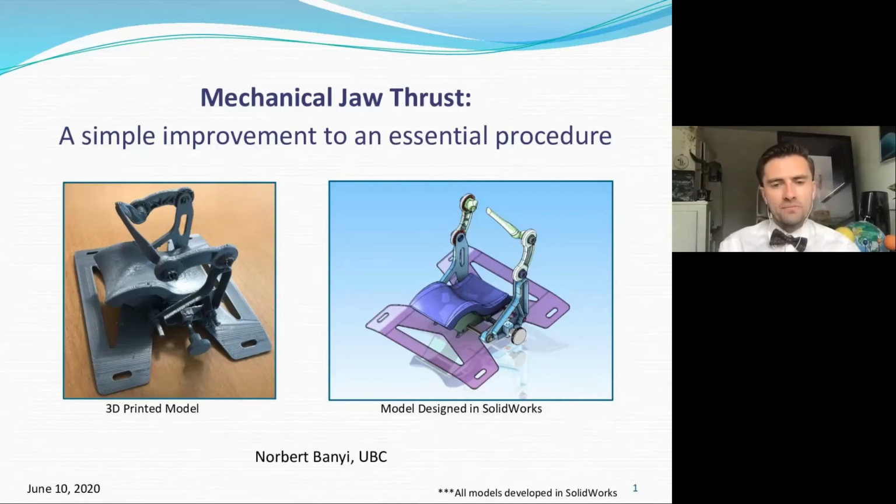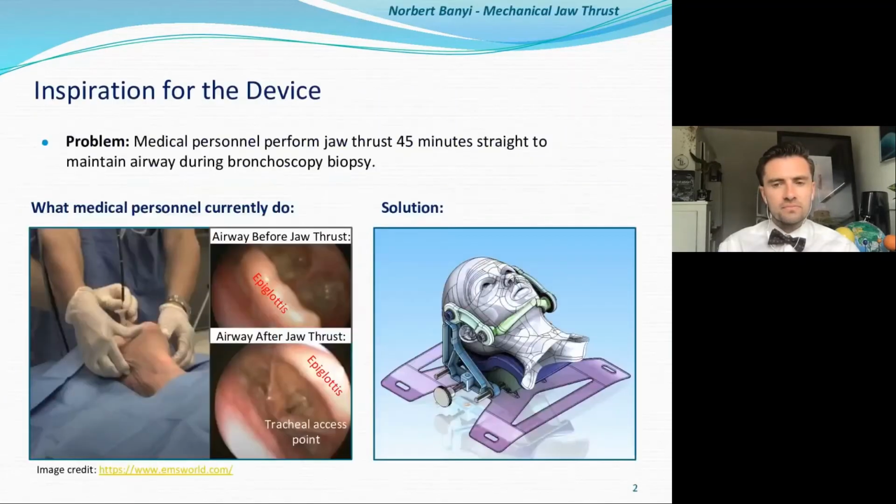Hello, my name is Norbert Banyi, and I'm a 20-year-old UBC student from Surrey, BC. My innovation is a mechanical jaw thrust device which forces open the airways of sedated patients.